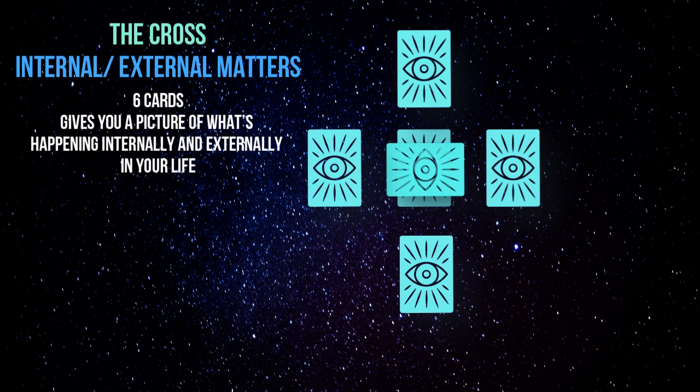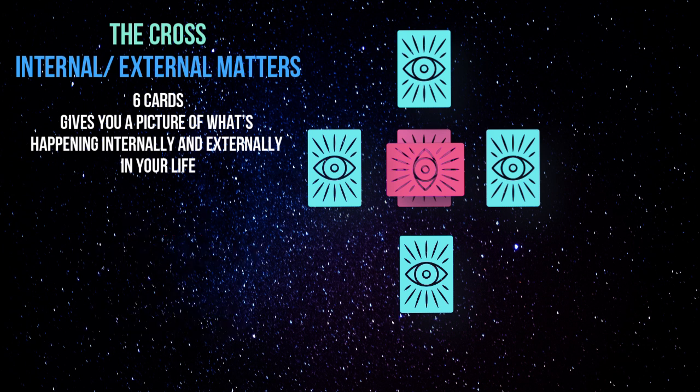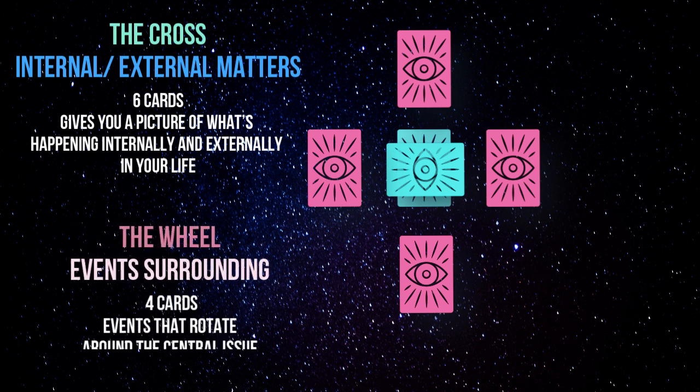The cross is divided further into 2 parts: the wheel and its axis. Within the cross, you can further divide the cards into 2 sections: the central axis, cards number 1 and 2, which reveals the core of the issue, and the surrounding 4 cards, cards 3 to 6, illustrating the events surrounding it. Think of it as a wheel with 4 cards revolving around an axis of 2 cards.